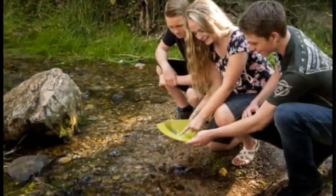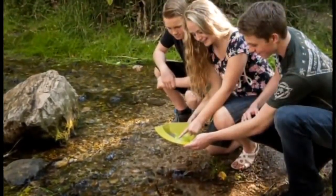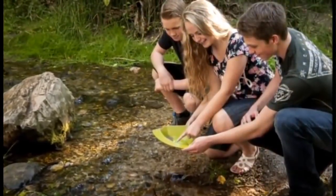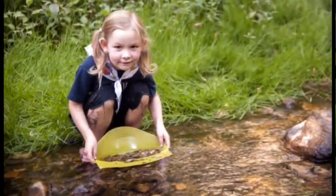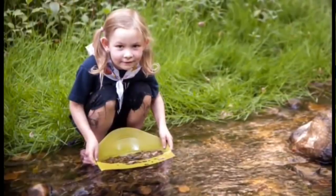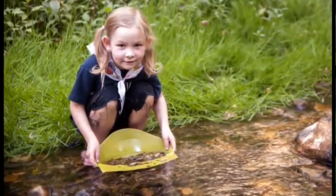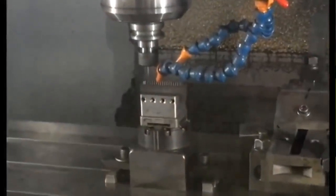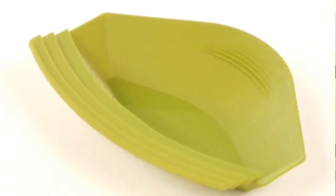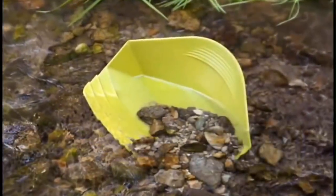We want to hear your gold adventures. Join us. Help us create memorable adventures for all. Our goal at Gold Claw is for anyone to be able to experience the joy of catching gold and enter this amazing world. The Gold Claw tooling is designed and on schedule to begin shipping by the end of this campaign. The pans will be made of Triton, a material known for being indestructible in the outdoor market.